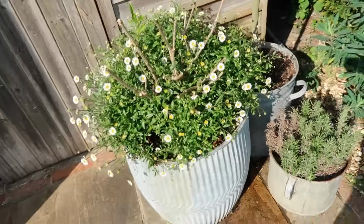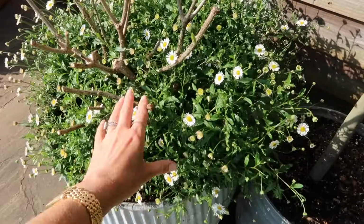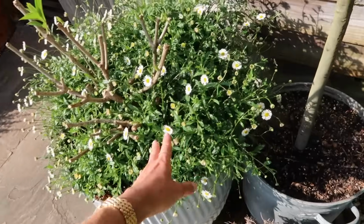I love this. This is actually a tub of hydrangea in the middle, but we've just got this wild and wonderful erigeron growing at the base. Even when the hydrangea grows up and blooms, this will still flower. This will flower all summer long.